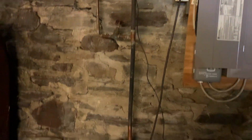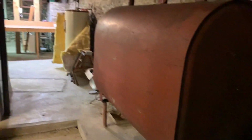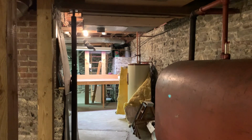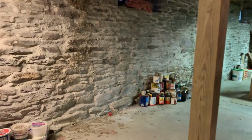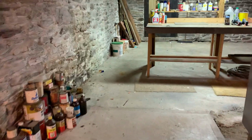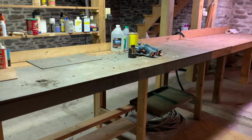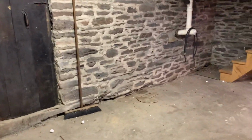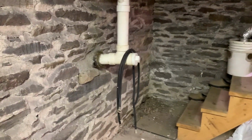Here's the water lines. So actually, it's a really decent basement. That would be your septic going outside, out in the backyard.